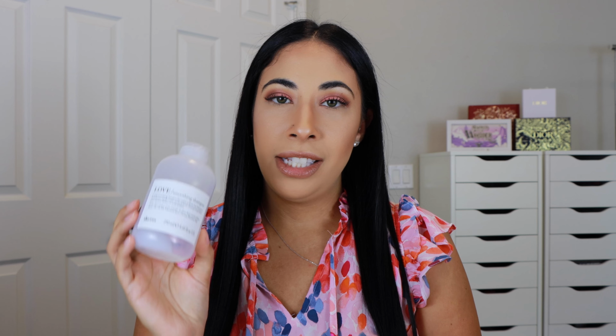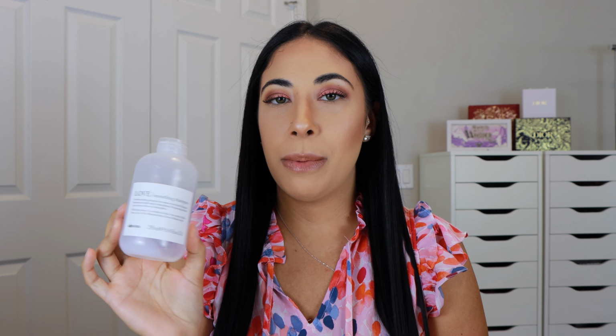I know buttery is such a stupid adjective to use for lotions and creams, but your skin is just so hydrated. It's so soft. It feels like brand new skin, and you're not left feeling greasy whatsoever. I have gone through so many tubes of this. I absolutely love it. Next in the bin is this shampoo from Davines.